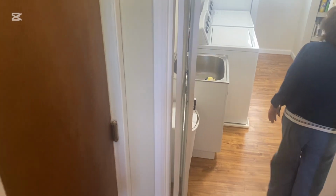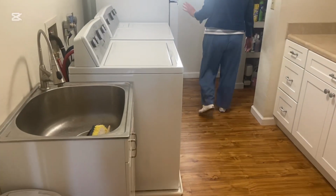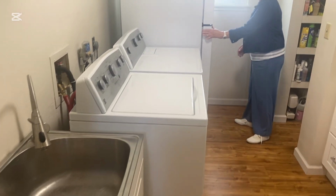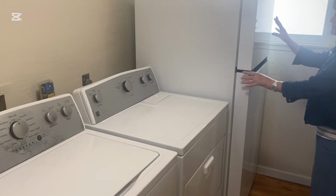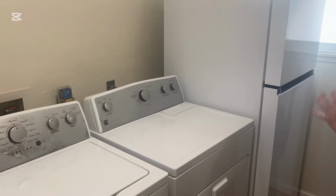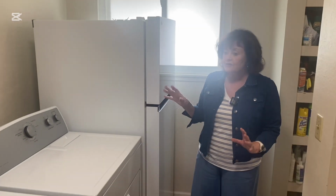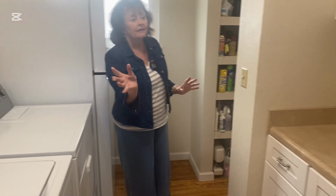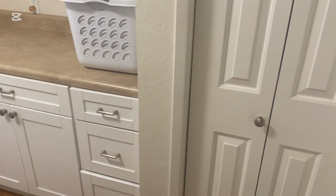And this is one of my favorite rooms. It's just so tidy and extremely functional. These folks have an extra refrigerator and freezer here that doesn't belong to the house, but this is a great spot for you to have a freezer or a refrigerator, washer and dryer and sink, lots of storage, and then come take a peek at the pantry.